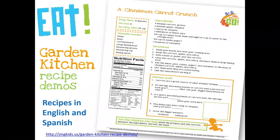This is great if you have got your family and community health agent or master wellness volunteers or master gardeners that maybe have their food handler's license to help to lead these recipe demonstrations. You'll notice in here, do y'all see this, the garden kitchen math? There's a lot of great math that can be taught in food preparation, okay?